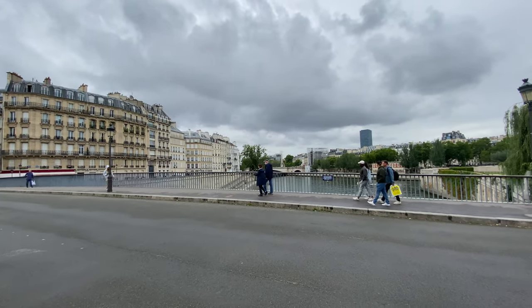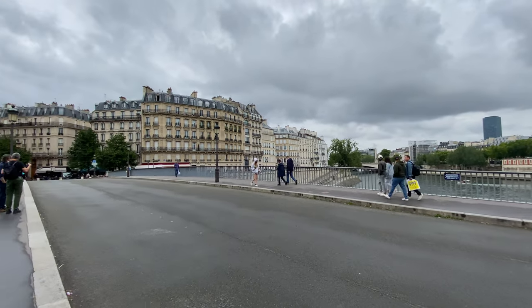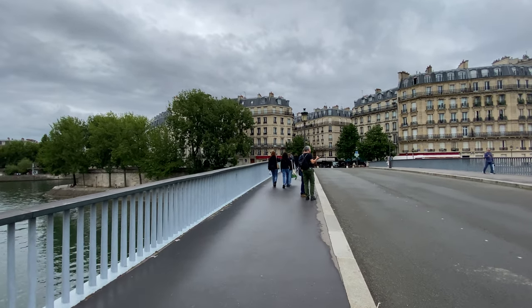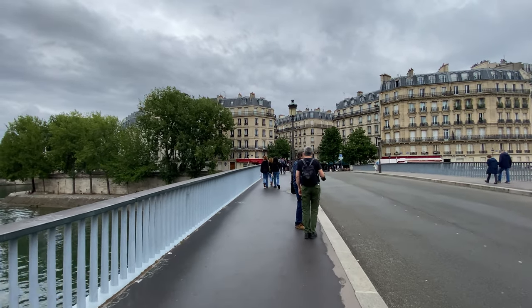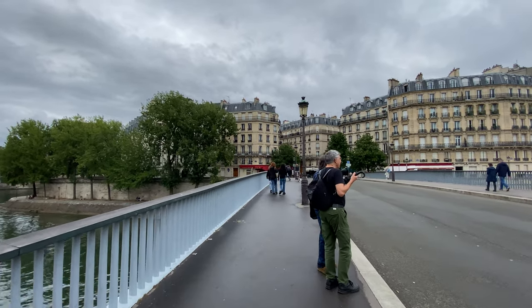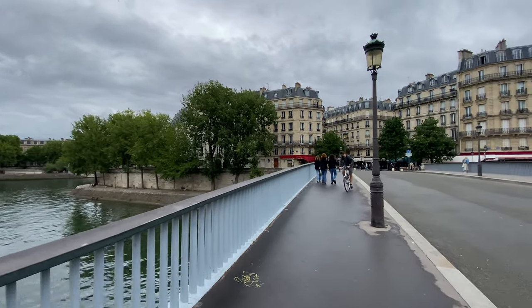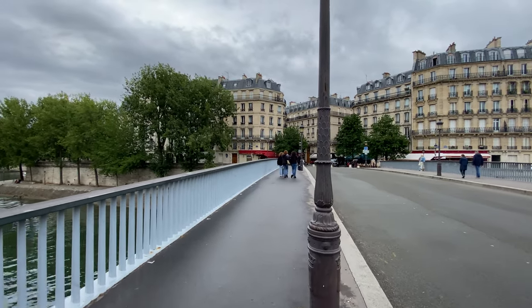A lot of people don't know that there are actual islands in the very center of Paris. And this is the more popular of the two. It is called Île Saint-Louis, or Island of St. Louis, I guess would be exactly how you would translate it. And it is one of the most expensive parts of the entire city.